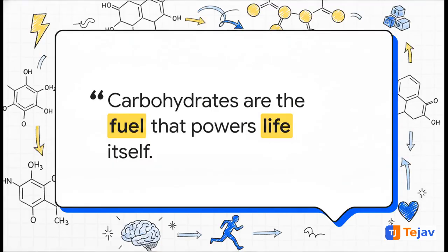Which brings us right back to the core thesis of our entire explainer today. Carbohydrates are the fuel that powers life itself. Every single thought you think, every step you take, and literally every single heartbeat, depends heavily on the chemical energy that these incredible molecules provide. They truly are the energy currency of life.